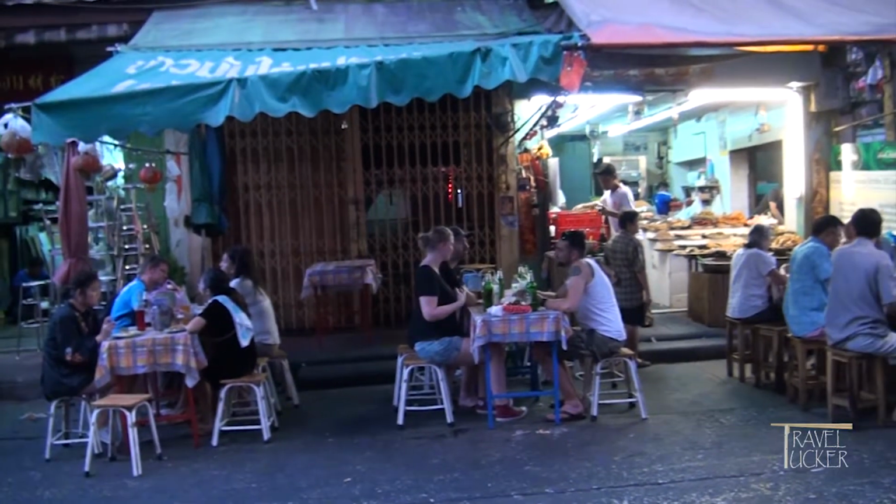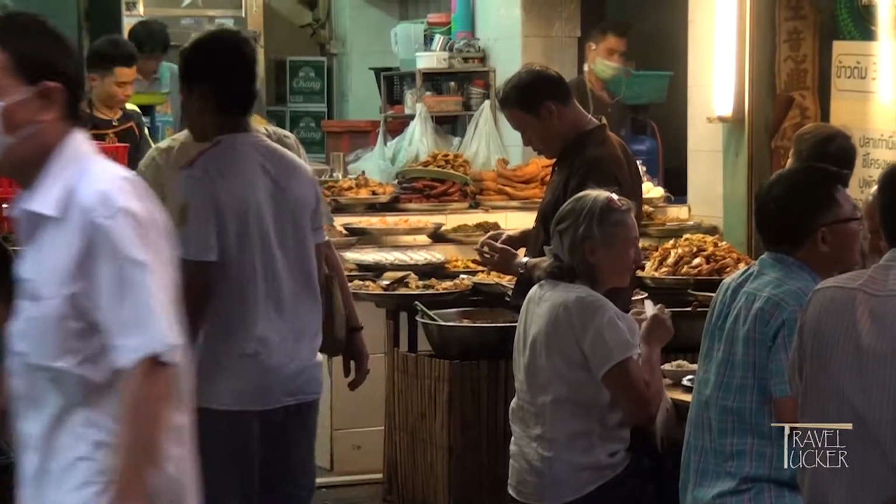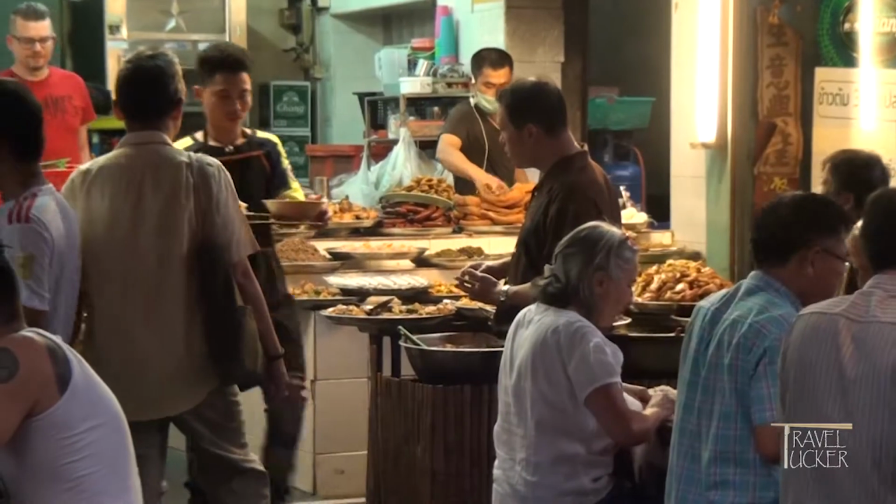For my next stop this evening, I'm at Khao Tom 31. I assume that refers to the soi and the alley. And yeah, I was actually just taking a shortcut off Yaowarat Road, and found this place where all the tables are full, everyone's eating. It's a pretty small menu, but looks pretty delicious. So here goes nothing. Trying another random restaurant in Bangkok.